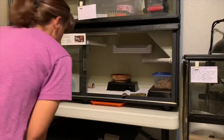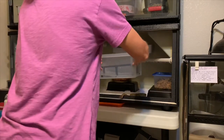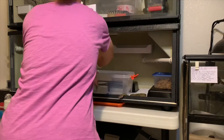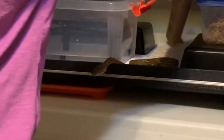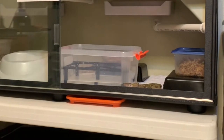Okay, TC, I am back. I have your tub cleaned out. I put some water in the bottom in case you want to do some swimming in it. And I refreshed your other humidity box. I have a new paper towel roll for you. I'm just gonna throw that in there with the other one, and it'll give you something else to do.